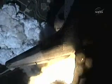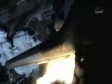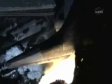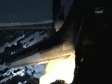Discovery completes its roll. The shuttle now heads down at range level for the 8.5-minute run to orbit. The view from a camera on the external tank's liquid oxygen feed line shows a bird's eye view of Discovery as it races towards space, a star-spangled start to Discovery's mission.